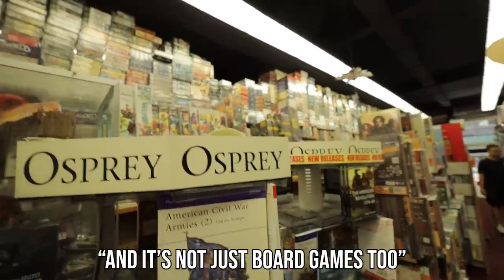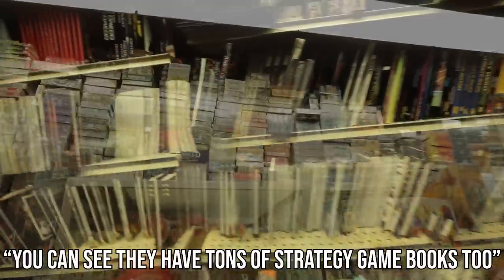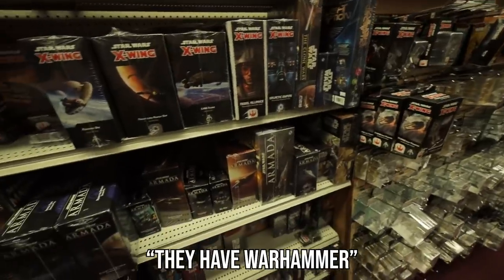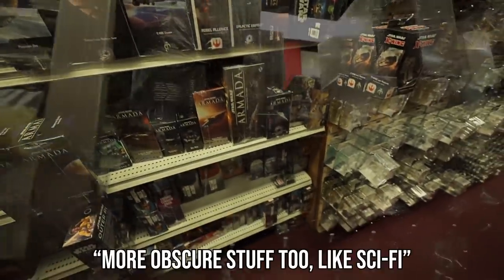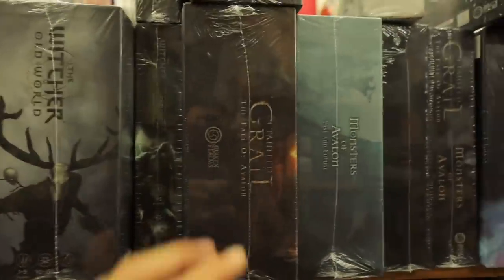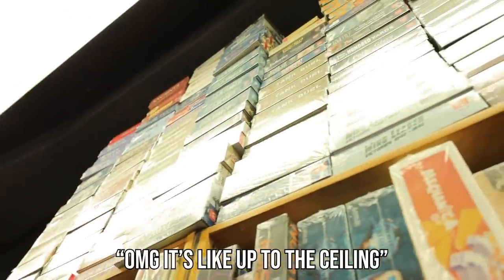Yeah, and it's not just board games too. You can see they have tons of strategy game books too. They have Warhammer, they have D&D, they have more obscure stuff too, like sci-fi and whatnot. It's pretty crazy. Dang, yeah. Oh my God, it's up to the ceiling.